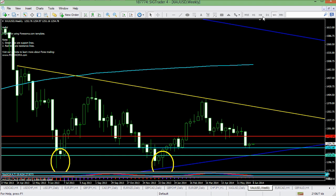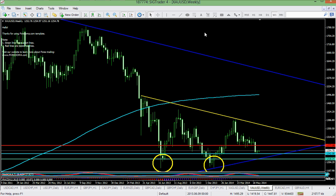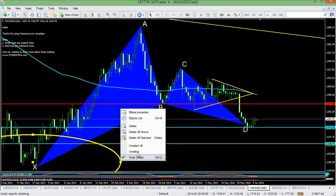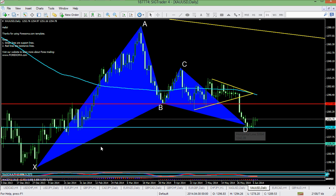So now let's look at the daily chart and see what really is happening over there. Look at the daily chart. What are we seeing? This is a butterfly pattern which has completed its move. Now we could see that at 1242.08 a reversal candle has formed. We have two indecision candles, then a confirmation candle.